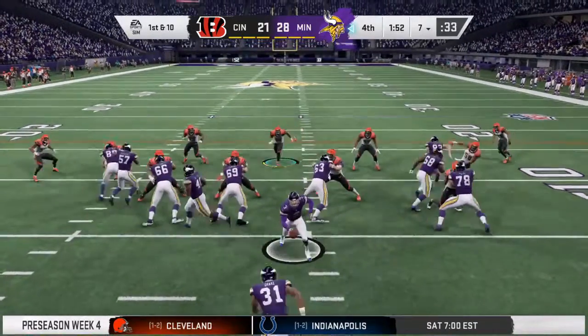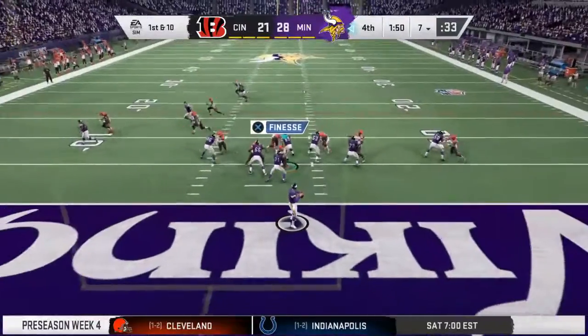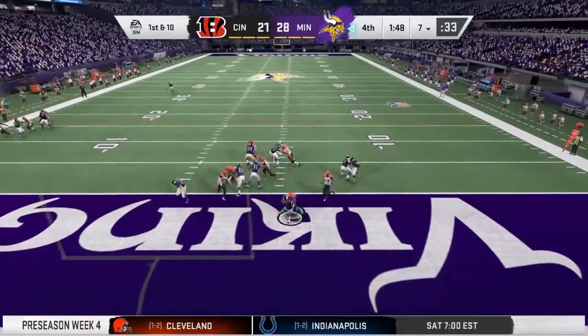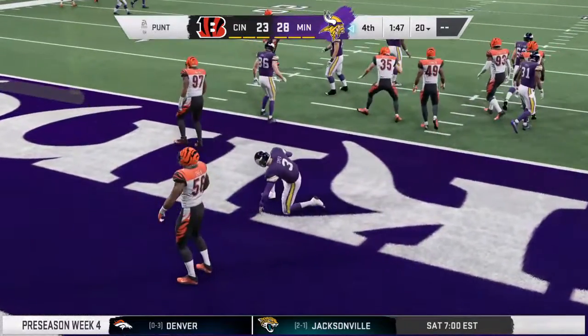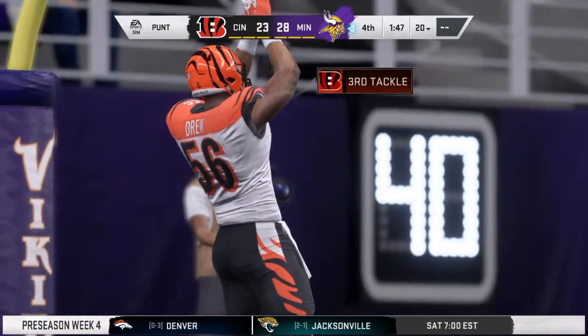Trying to shake off the interception. He'll look to throw. And the most curious way there to burn some clock. That was wild. And at the end of all that, it winds up a safety.